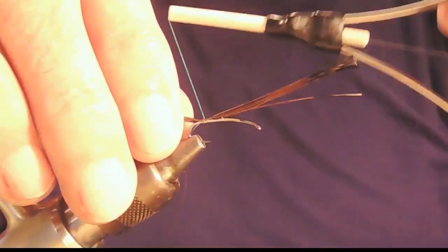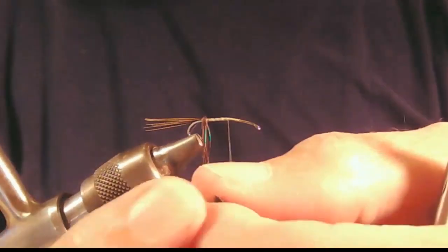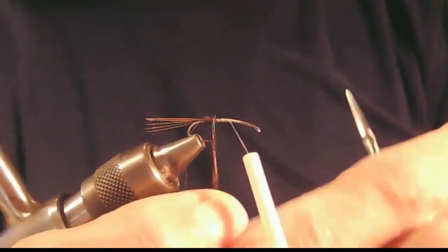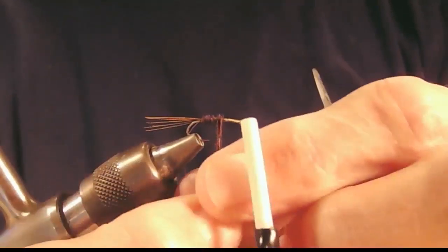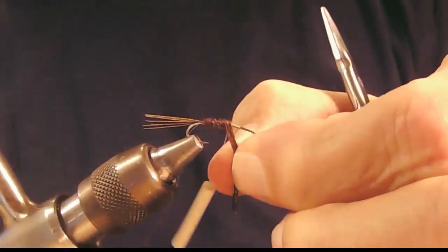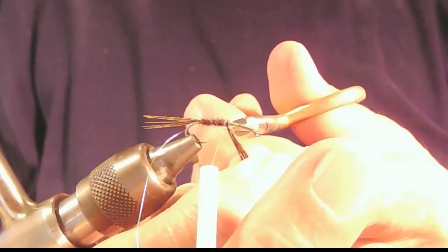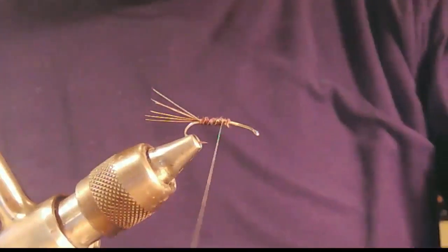So I've just tied it in, and now I'm going to move my thread up to that hump in the hook. And I'm going to wrap the pheasant tail. I'm sure all of you are familiar with this. It's just like tying a pheasant tail nymph at this point. So we'll work our way up to the hump of the hook where we'll end the abdomen. Tie that off, get rid of the excess. If you cut with your scissors, don't use the tips if you're cutting wire.